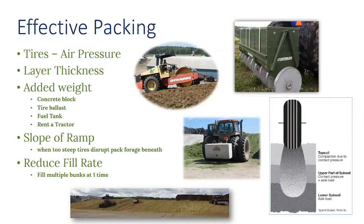Lots of different creative strategies for adding weight. And then, certainly keeping the slopes of your ramp less steep so that you're not really chewing up, first of all, for safety, but second of all, as you try to push up on too steep of a slope. And then fill rate. Can you fill multiple bunks at one time to allow for more tractors to get on, or something? And if you're in a situation where you have a narrow bunk and you're limited to how many tractors you can actually fit on it.